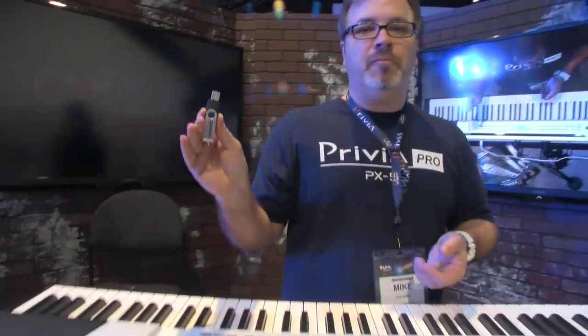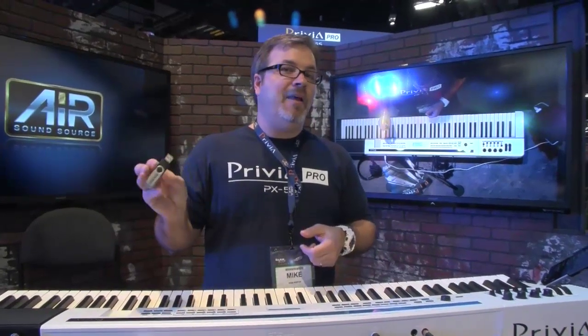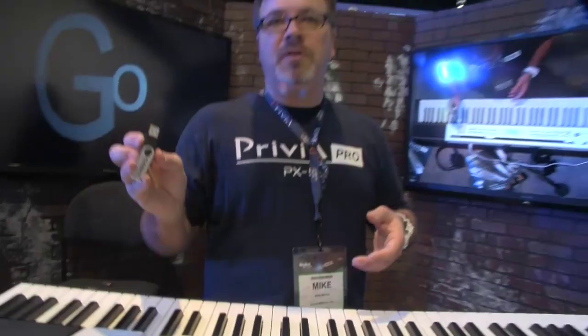Pop it out, put it in your computer. It doesn't require any conversion, it's just a standard WAV file. Likewise, you can use that for backing tracks. You could use a foot switch or front panel control to trigger the start of a WAV file that you put in the machine. So lots of flexibility here, not only for loading and saving sounds, but for audio purposes.